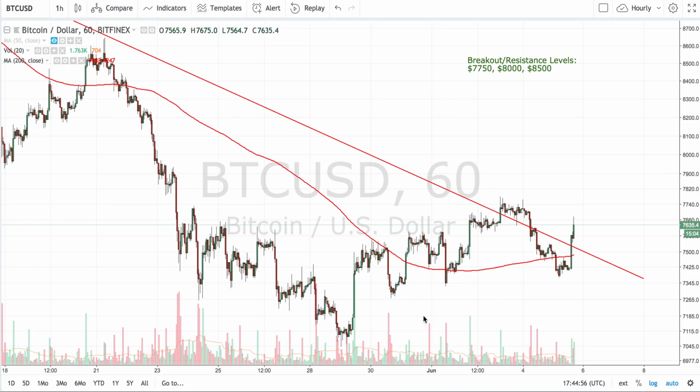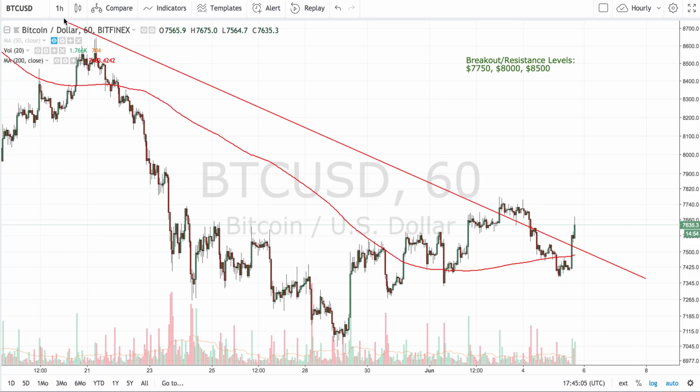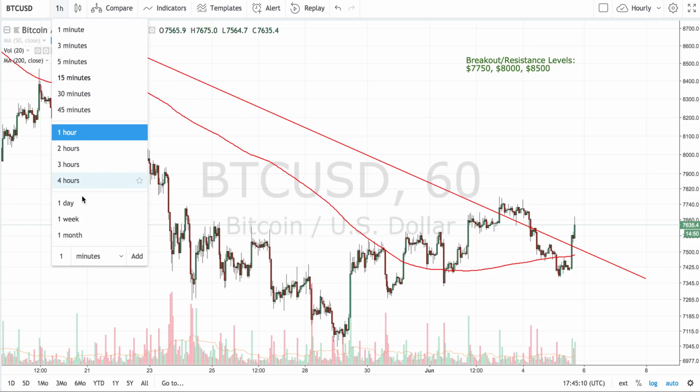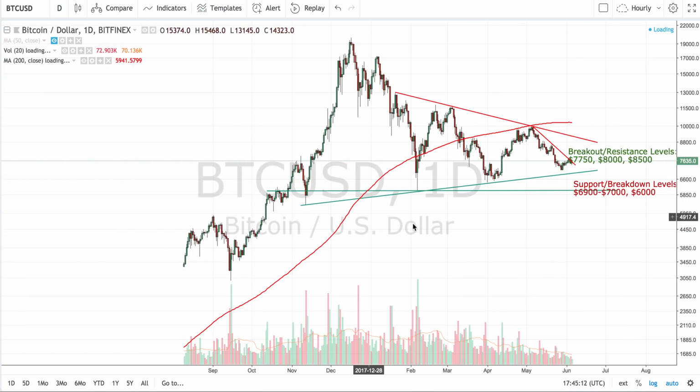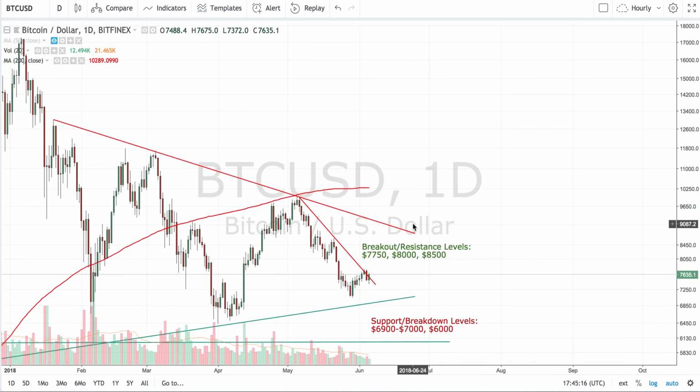This is a very short term chart, by the way. This is the hourly chart, but it does cover most of the move of the last month or so, and that's why I wanted to make sure that we look at it before we jump to the daily chart. Now, yes, it's a big move, but we want to understand whether it is going to make a meaningful move above the resistance areas.